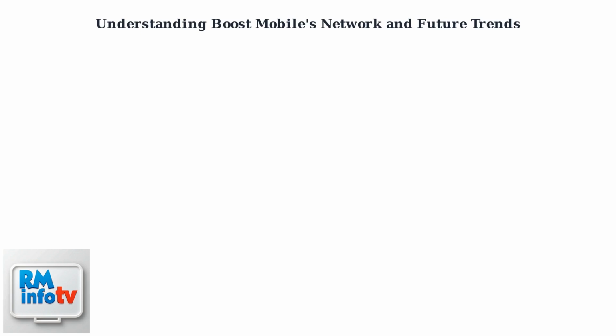Also, eSIM technology is being piloted, which will reduce reliance on physical SIM cards and their related issues. If troubleshooting doesn't resolve your service problems, contact Boost support at 1-888-266-7848 for advanced assistance, including potential signal booster recommendations.